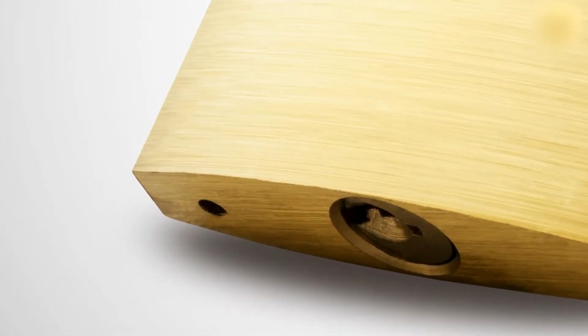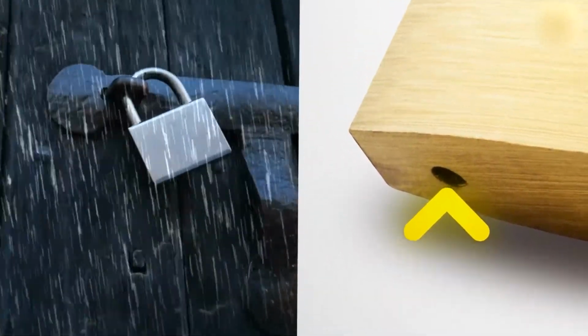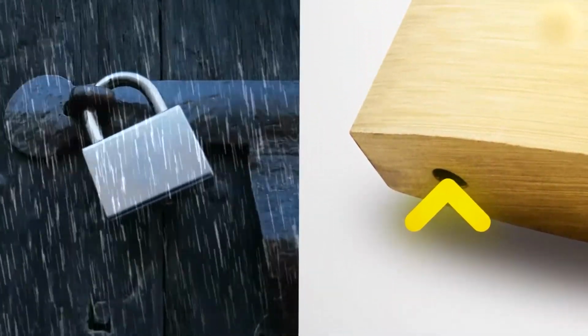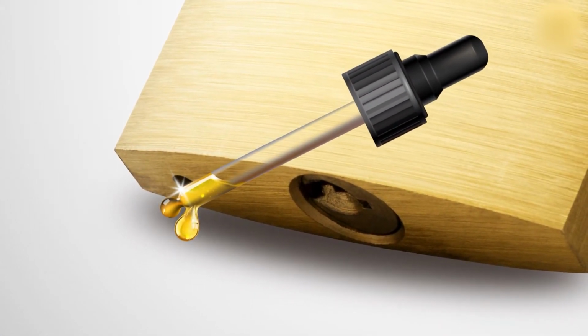The tiny holes in the bottoms of locks are there to let the excess water drain out easily on rainy days to avoid corrosion. It's also the perfect spot to add oil to make it open and close easier.